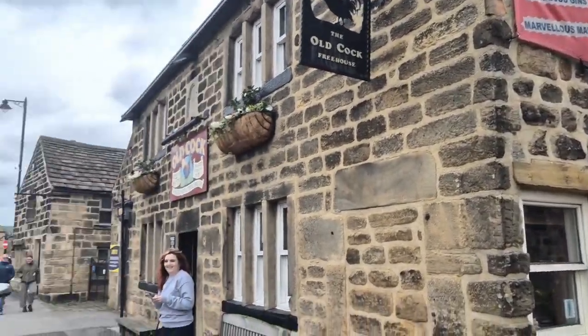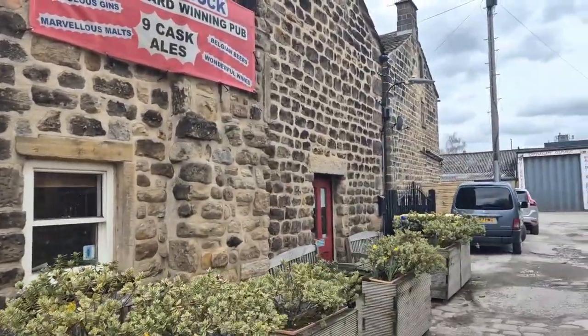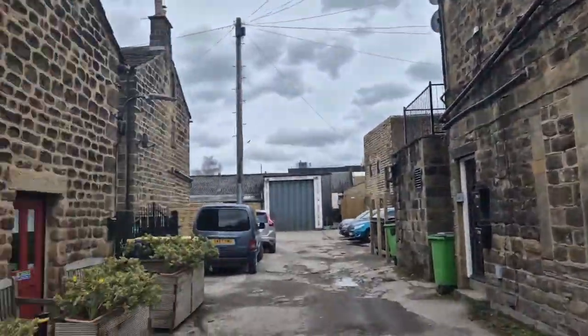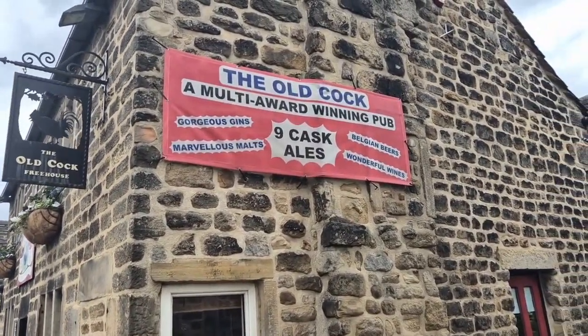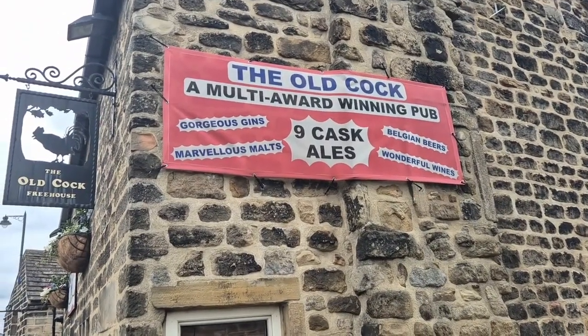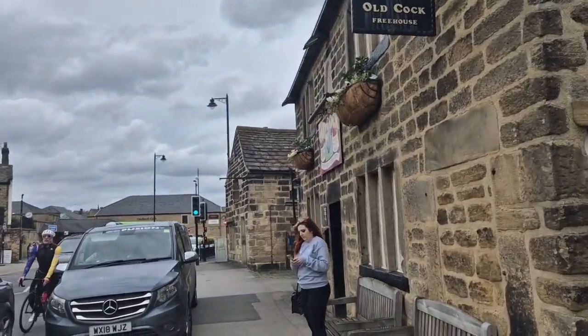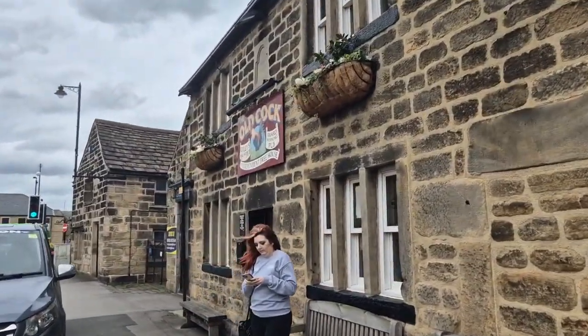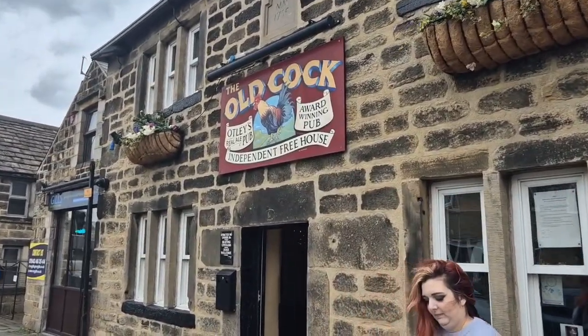So it looks pretty nice. But you see what I mean, don't you? They are all the buildings. They're all so similar. You can just tell. But a multi-award winning pub, 9 cask ales, Belgian beers, marvellous malt. Well, you know, it's making my mouth water already. So the Old Cock is pub number 4 of Otley.